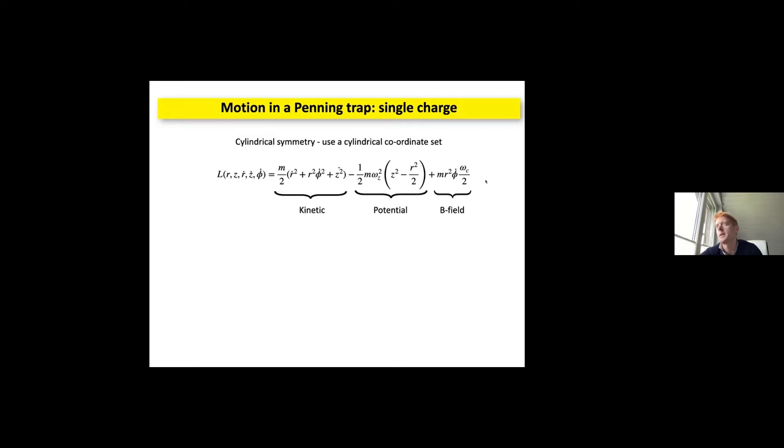So one key thing about this Lagrangian is it doesn't depend on the angular coordinate phi, right? And what that means, if you were to write down the Euler-Lagrange equation, which is where you get your equations of motion, is that you would find that there's no dL by d phi term. So what that means is that the canonical angular momentum, which is what you find in this term here, doesn't change in time. It's conserved in this system, right?